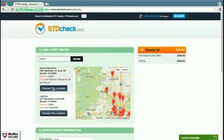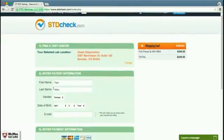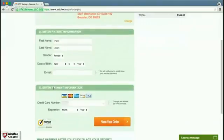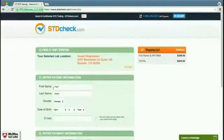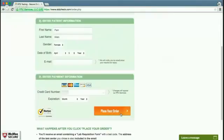Now this says finish ordering now. If I finish now, I get $10 off. That's cool too, I think. Why don't you try doing that? Okay, but then I have to finish ordering. I think it's because I didn't do the money, but let's see.